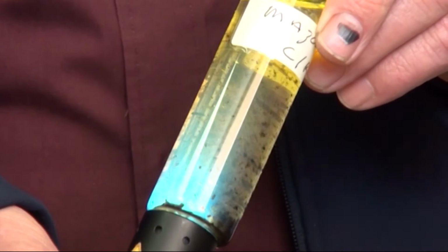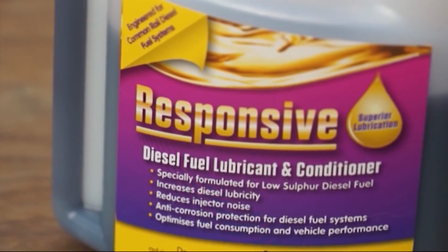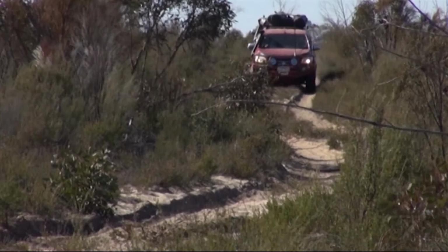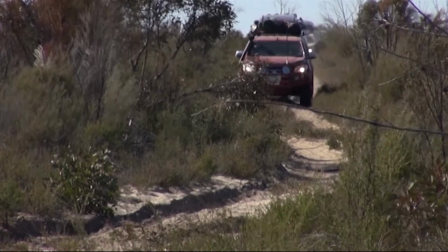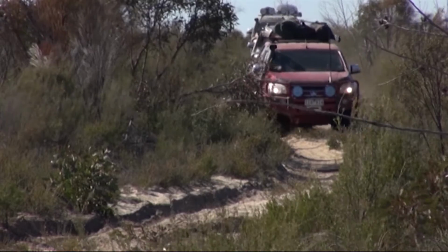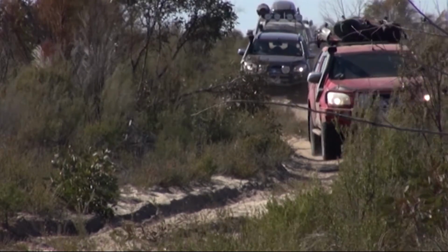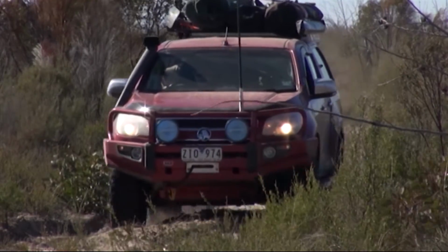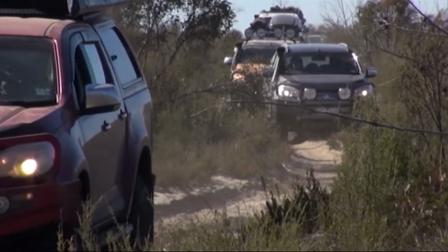Responsive Engineering has developed a fuel additive. It's based on a lubricant to help lubricate the system, a light biocide and a stabiliser. You'd use this lubricant additive in common rail vehicles. It coats the components in common rail and helps resist rust or corrosion. Adding this to the fuel system, you'll notice it runs smoother and quieter. It can even improve our fuel economy.